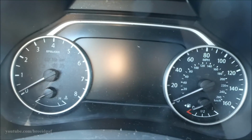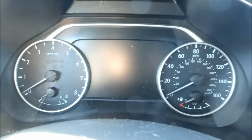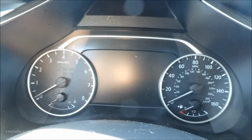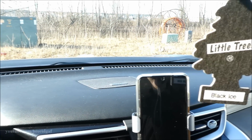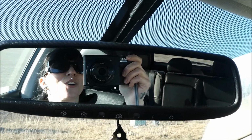I have the car off right now because gas prices are way too high to just have my car idling. I'll turn it on in a little bit just to show you everything, but for right now I have the car off. Just have my dash, obviously, it's pretty high up. Mirror, obviously. Hello. Phone holder.